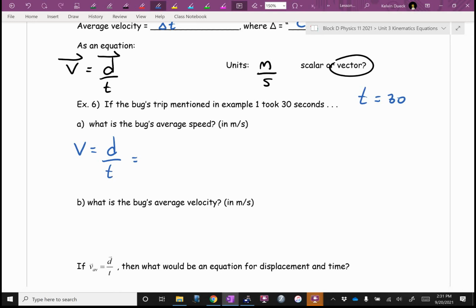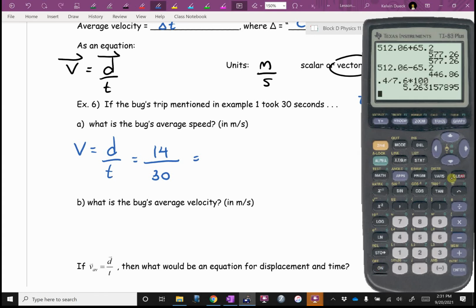Jan, how much time? Can you turn back to the bug example? I think it was example 1. What distance did it travel? My brain remembers 14, but I might be wrong. Double check me. Was it 14? Go to your calculators. What's its average speed? You get 4.6 repeating, right? My calculator rounds off there, but I'm pretty sure it just goes 6 forever, right?